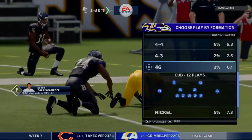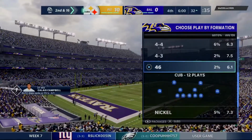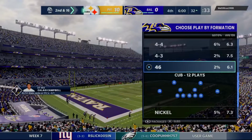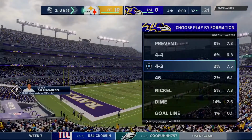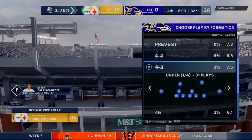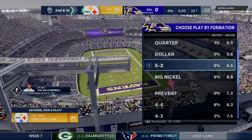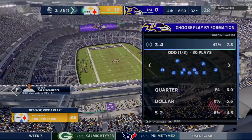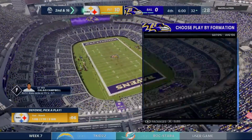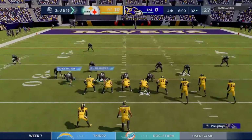Back now in Baltimore. It's Steeler football, and they have the lead as well as we begin quarter number 4. Second and 16.